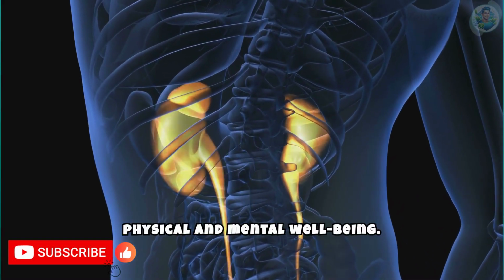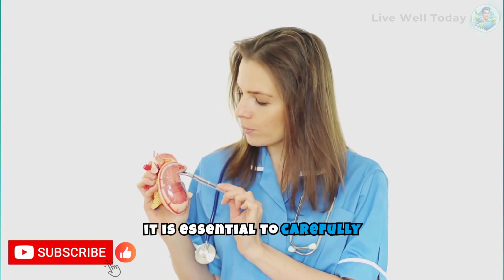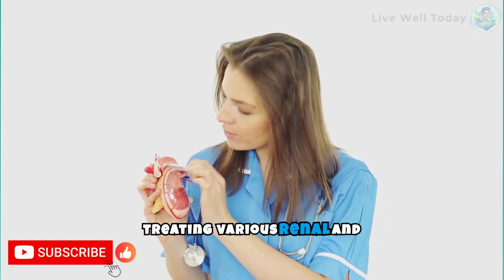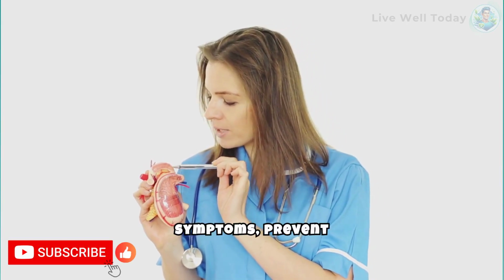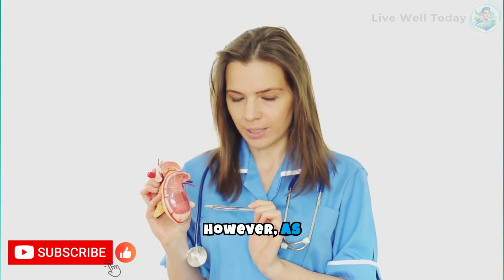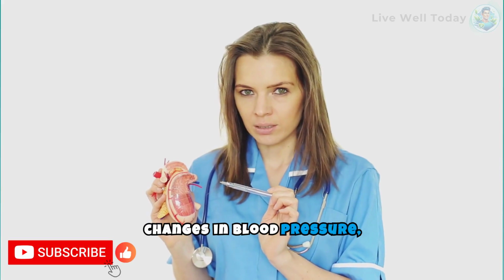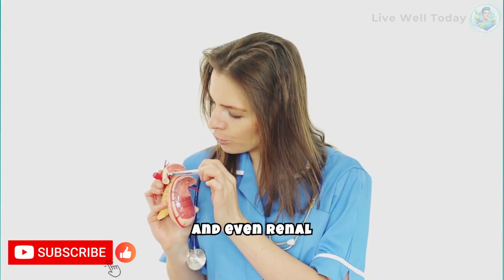When considering the use of renal medications, it is essential to carefully weigh the associated benefits and risks. These medications play a crucial role in treating various renal and cardiovascular conditions, helping to manage symptoms, prevent complications, and improve patients' quality of life. However, as discussed, they also come with potential side effects that can range from mild to severe, including changes in blood pressure, electrolyte imbalances, gastrointestinal issues, and even renal toxicity.